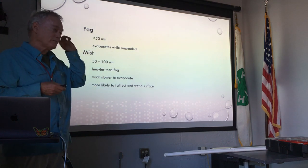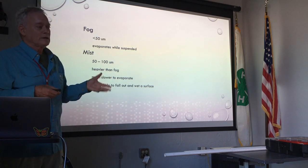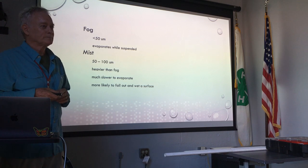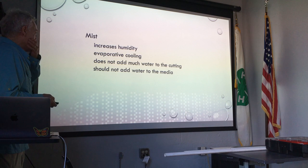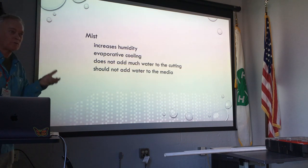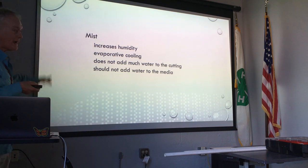In our team's misting system, we go over that some, not a lot. But I'll show you that again in a minute. Yes, there is a target. So here are the things to remember. Mist is working because it does increase humidity. That's important. Evaporative cooling is really important.